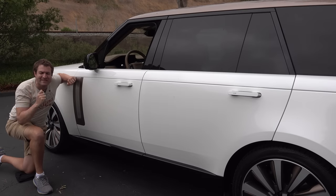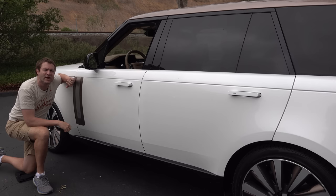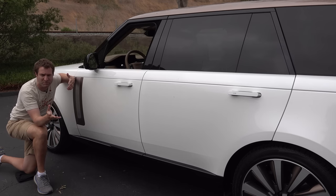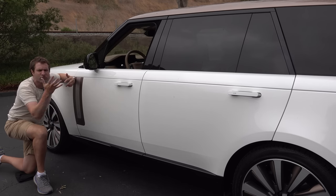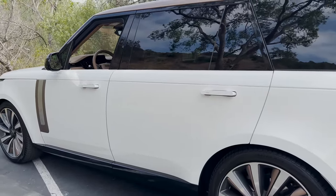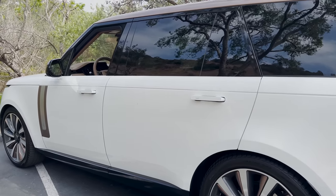All right, I'm gonna start the quirks and features of this new Range Rover in the incredibly luxurious back seat. This is the top of the line SV long wheelbase model, and the stretched wheelbase is all found in the back. You can see the rear door is absolutely massive compared to the front door. It's just incredibly huge, and that is to make the rear compartment as large and luxurious as possible.